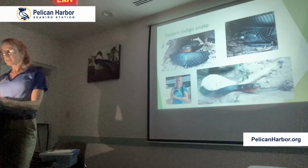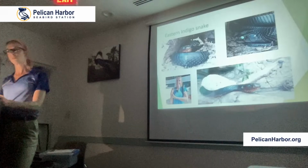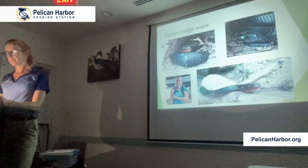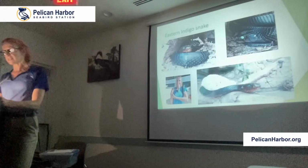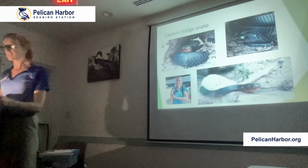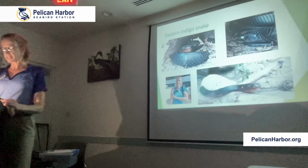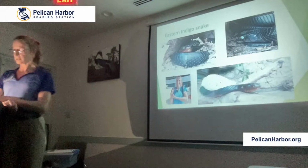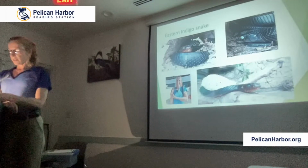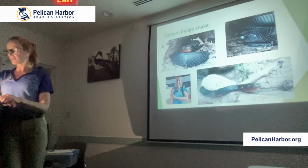They're non-venomous, but they prey on anything they can overpower. So the usual mammals, small birds, amphibians, fish, even other snakes. They're immune to the venom of North American rattlesnakes. So they're a good snake to know. They're federally protected and heavily protected in Florida and Georgia. They're unfortunately vulnerable due to habitat loss, fragmentation, and the pet trade.